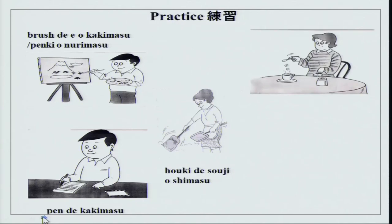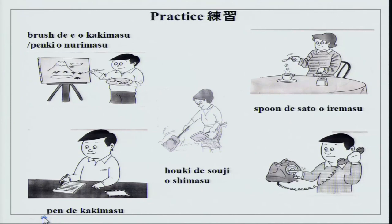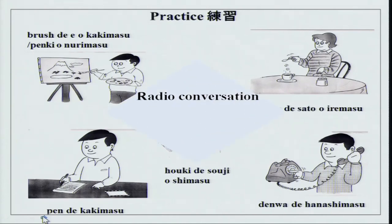Then we have someone having tea and pouring sugar cubes in the cup. So, spoon de sato o iremasu, to pour or to put. And someone is talking on phone. So, using the phone to talk, denwa de hanashimasu. So, you have both the uses of particle de: in the previous slide where action is performed, and particle de where with the help of something an action is being performed.